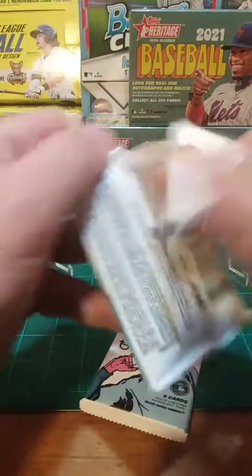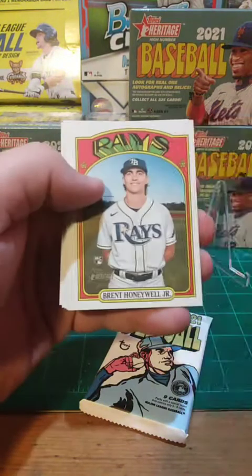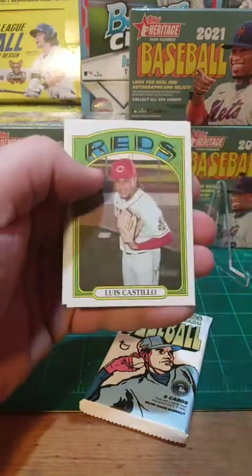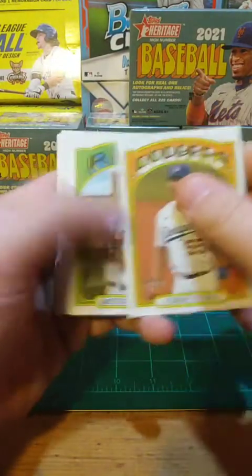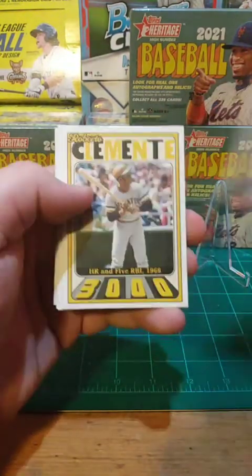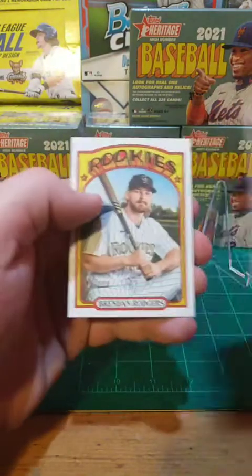Love the look of these Heritage cards this year. Got a Travis d'Arnaud there. Lots of rookies. That's what I like to see, and that's why I bought these, because I knew they'd be loaded down. Albert Pujols in a Dodgers uniform. Clemente, 3,000th hit. That's pretty cool. Taylor Widener, Xander Bogaerts, Brendan Rodgers.